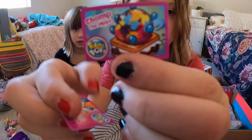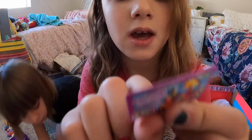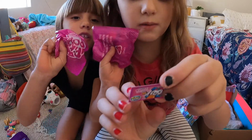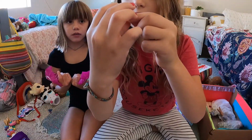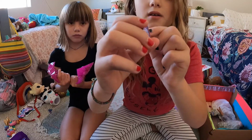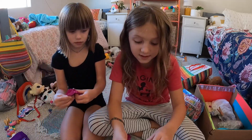Hippo. This smells like s'mores, I think. He says hippo-way. These are the characters. This one is Kuma the bear, I think. She is s'mores too. It says Urberry Cool. So if you see the big bags, they're the characters. Oh look, we got stickers.